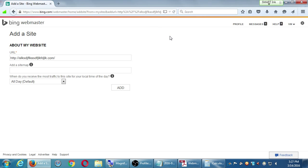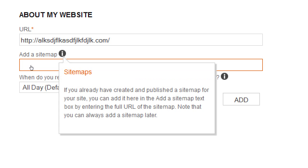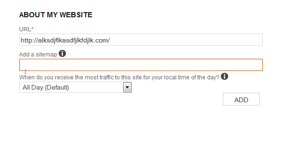If you just set this up for the first time, it may ask you some more information than what mine says. Yours might ask you maybe about the number of employees and such. Fill that in as best as possible, but eventually, mine says something like this about my site. What's the address of the site? Add a sitemap, and then another question here. This sitemap here, notice Bing also gives you these little info bubbles. You can put your mouse there and it'll explain it more. But basically, a sitemap is a list of all of the pages on your site.